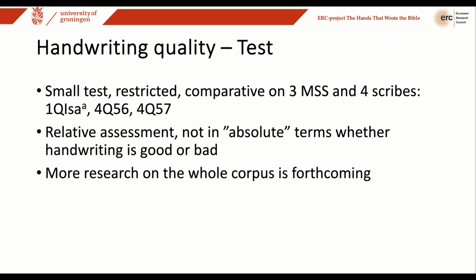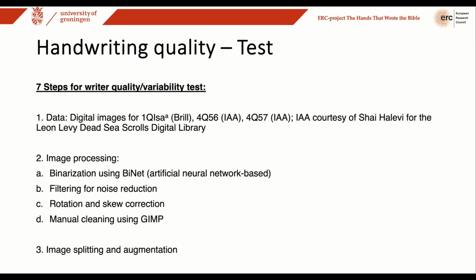So we cannot comment in absolute terms whether handwriting is good or bad. It's a relative assessment, and more research on the whole corpus is forthcoming. Now, in this test, we took four steps for writer quality or variability.